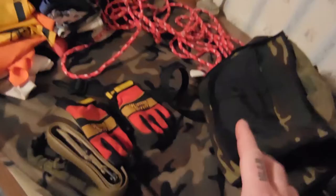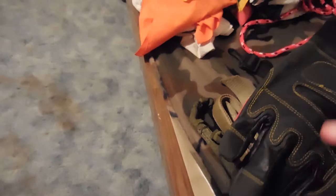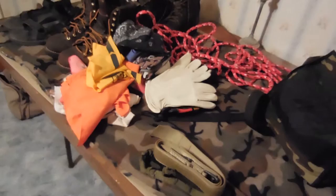These gloves are some Western Safety. I think they're just cheap gloves that you can find at Home Depot. But they're leather palmed, and they're good so you don't hurt your hands. You can also have your leather gloves, of course. I advise keeping gloves with your rope. And if you have your bug out bag, I advise some kind of rope type glove, if anything.